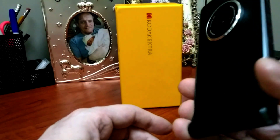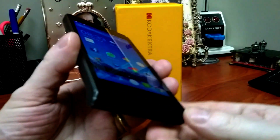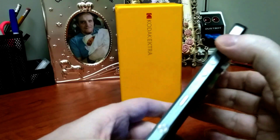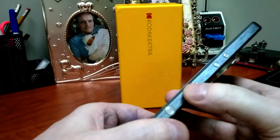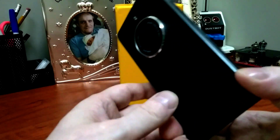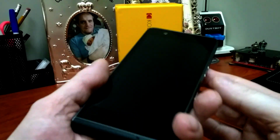Now, I suppose one could look online and find some kind of cover for it. I didn't look, because this is actually the last day I will have this phone. It's going today. But you'd be able to find a cover for this phone, I'm sure of it.